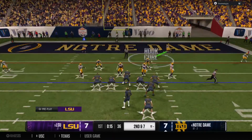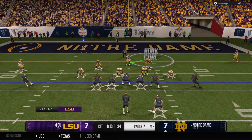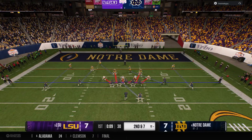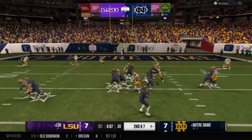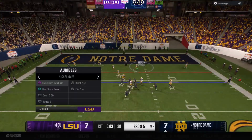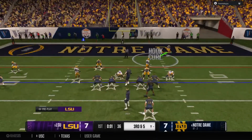Offense coming to the line. They might have a chance for a couple more plays before we reach the end of the quarter. And from the shotgun, an inside handoff. Defense will make the stop, and that will probably be the final play of this opening quarter.